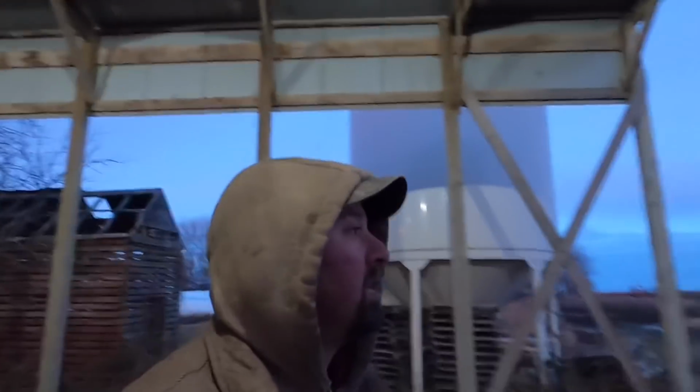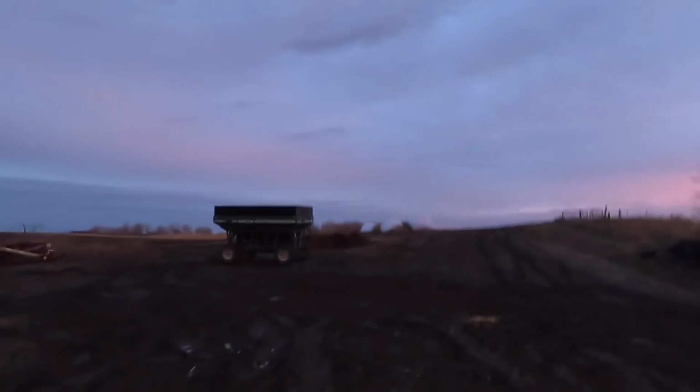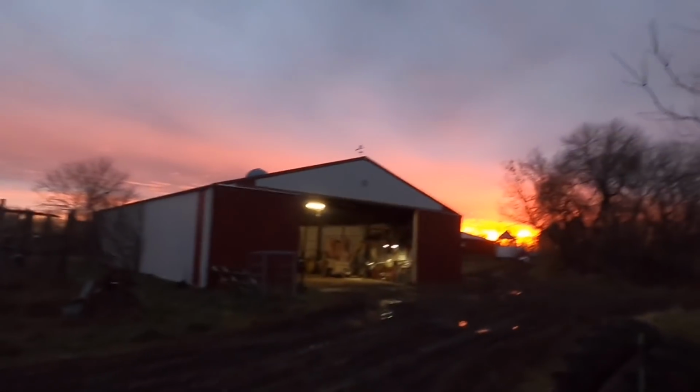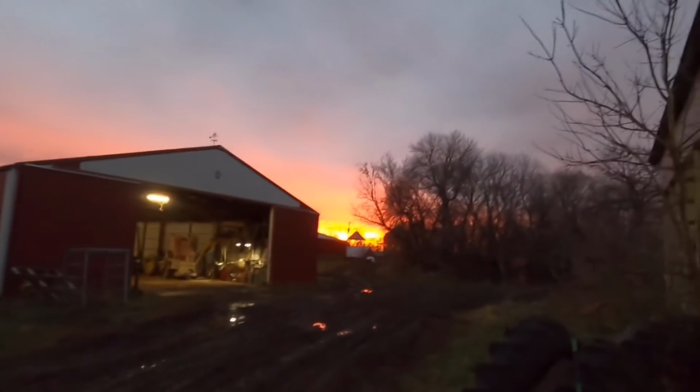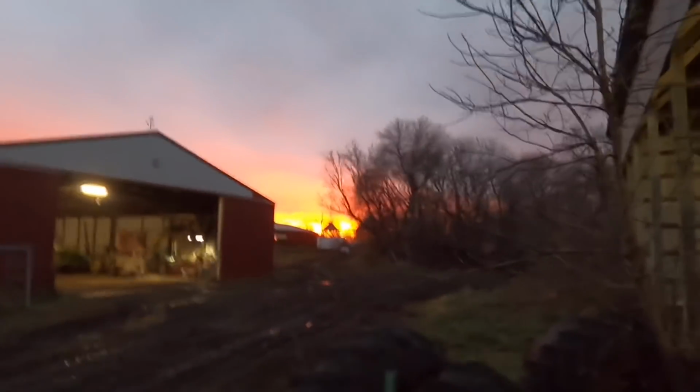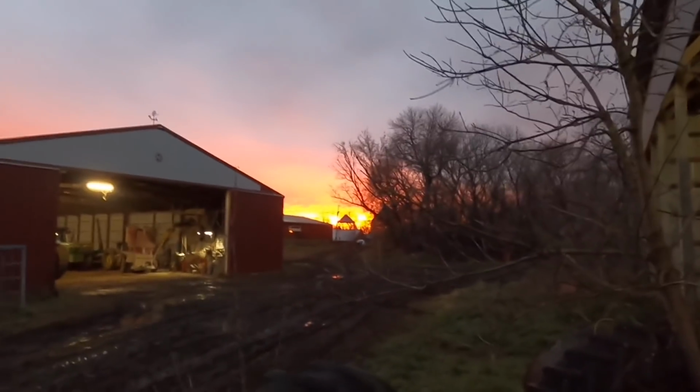Just a little bit ago, there was a little bit of a rainbow over there. But check out that sunset over there. Ooh. The camera doesn't do it justice here, but it is a nice sunset.